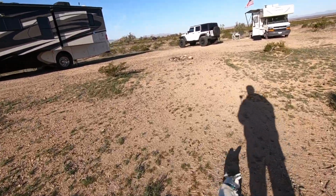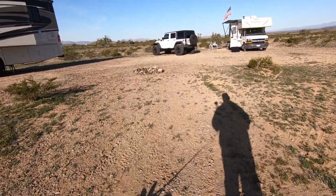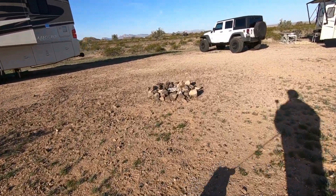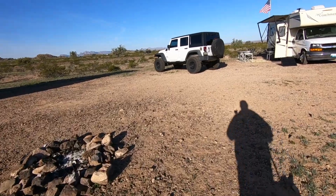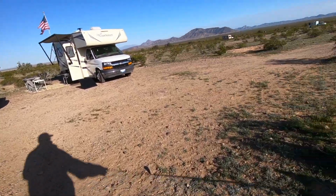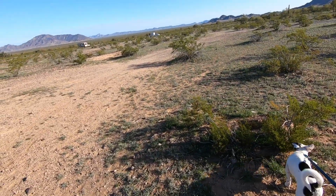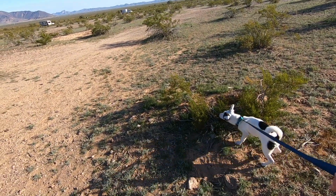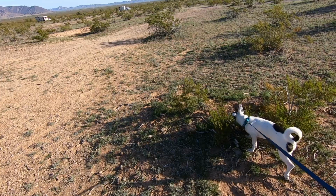Sometimes he wants to walk right in front of my feet and he gets stepped on. So I'm trying to work with him to go to one side or the other, but not walk right in front of me. It's that puppy stage, you know? He's a quick learner, though.